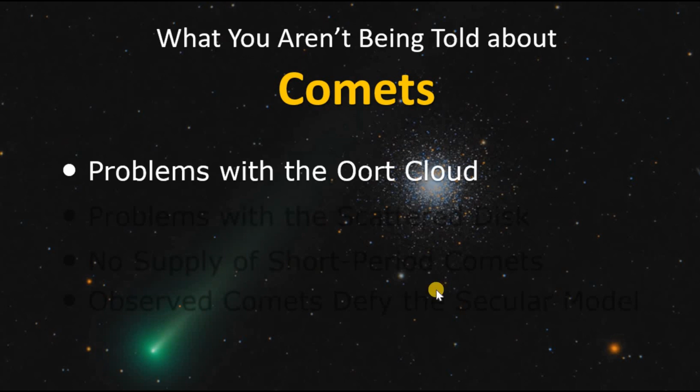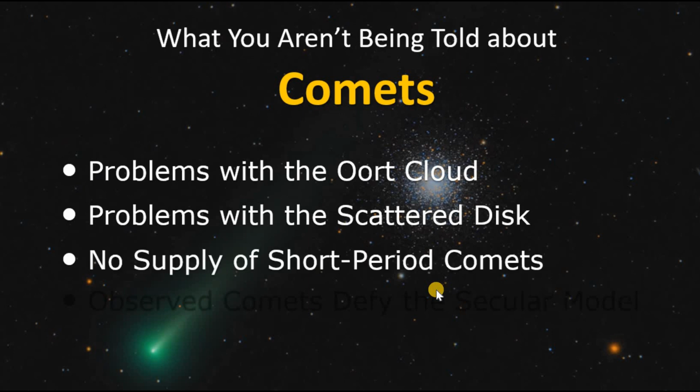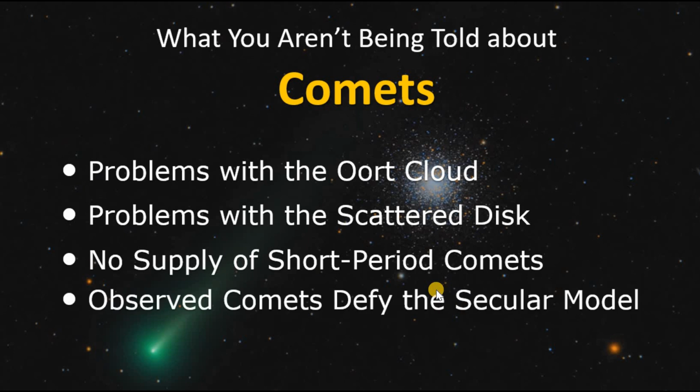There's problems with the Oort cloud. Long-period comets are supposed to come from an Oort cloud, but this idea has several problems. There's problems with the scattered disk. Short-period comets are supposed to come from the scattered disk, but this doesn't work either. No supply of short-period comets. If the solar system was really billions of years old, short-period comets should not exist anymore, but they do. And observed comets defy the secular model.